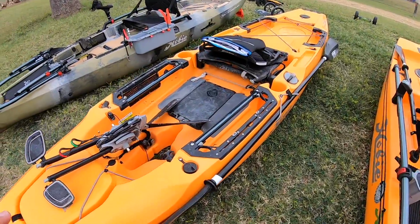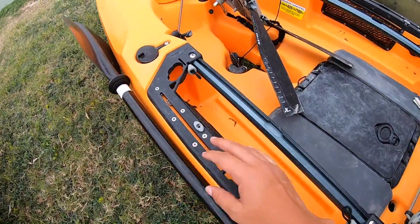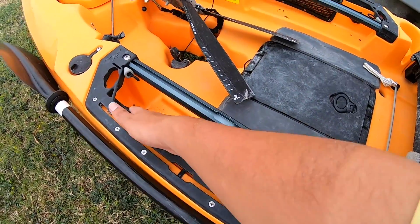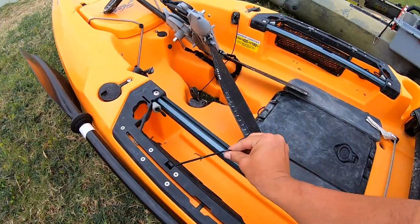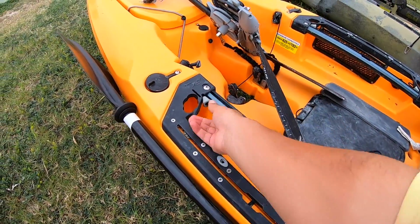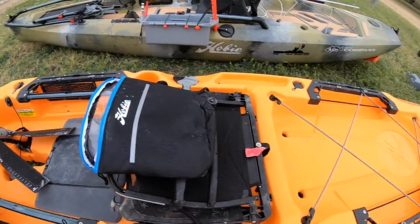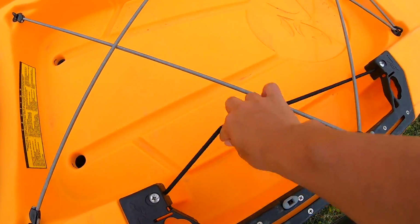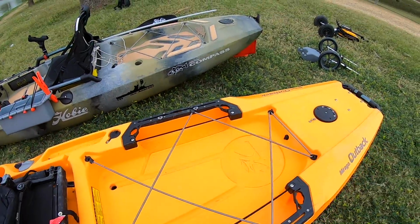The Outback has this unique A-Trail system. You've got the track and the A-Trail. These spots right here are great to put your tackle boxes. You can lock them in with this. All your pliers and everything, you can bungee them in. It has something similar in the back, but it's a bungee. Like I said, I like that because you can put a big cooler there.